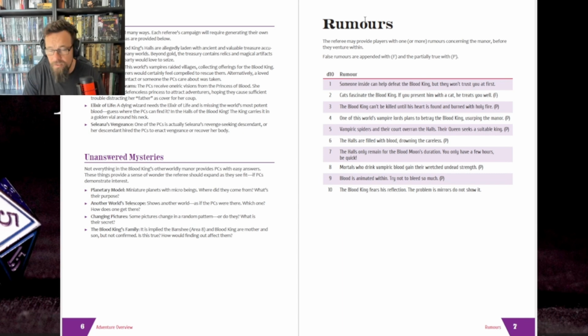There are some unanswered mysteries. This is what I'm saying. So the Games Master needs to think about it: there's a planetary model there with planets in it, but there are actual physical little microscopic people interacting in there. There's a telescope that sees another world and things that are going on in the other world. The pictures change within there, and then there is a banshee that claims to be the mother of the first vampire. So again, you just need to think about these things as you go through.